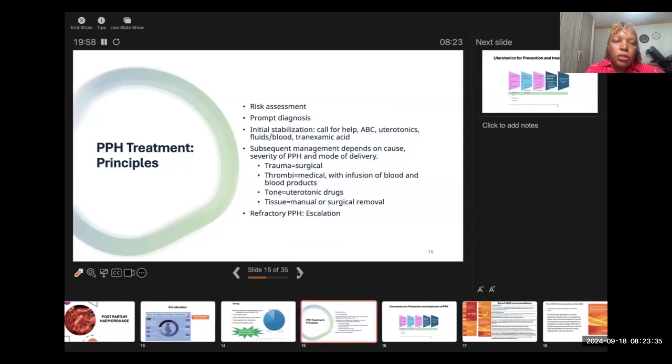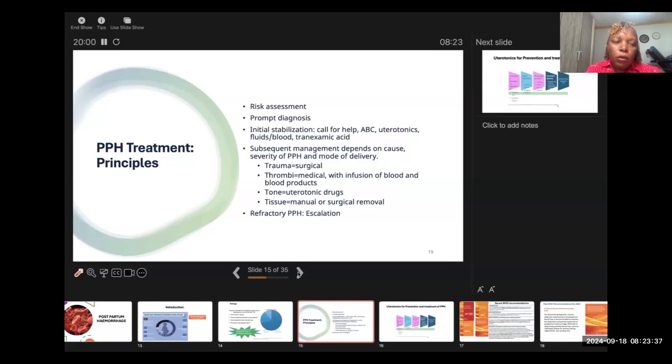So the PPH principles for treatment of PPH include, one, risk assessment. One of the risks that you are checking is anemia. The other risk is, has this woman had PPH before? Other risks include, maybe, is it surgery we are going to do? So you need to identify risk through history taking.